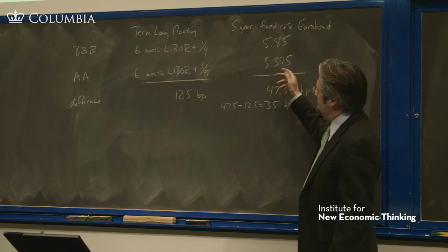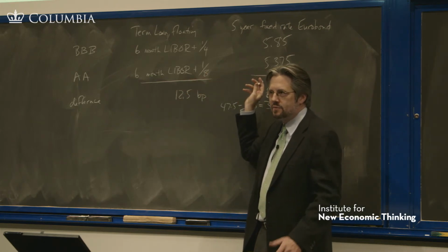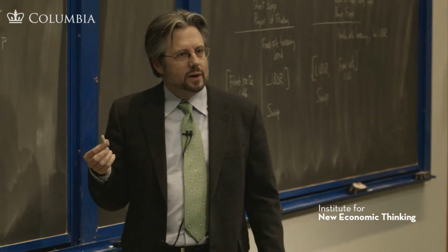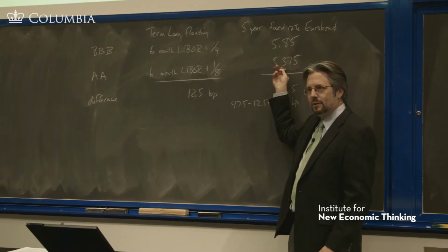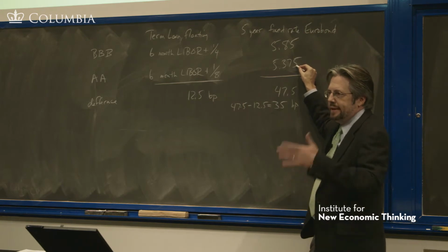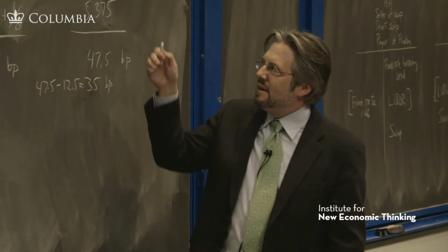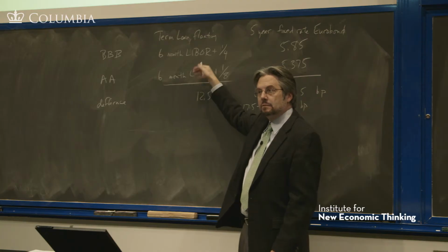What's particularly interesting is you can see, and there's always this analogy to comparative advantage. Remember this from intro economics, where one country has absolute advantage in producing both goods, but the other country has comparative advantage in one. Well, that's sort of what's going on here. You can see that double A has absolute advantage in borrowing, period. It's borrowing at a lower rate than triple B at all maturities, okay? But that difference is a lot bigger in the long-term market than here. It's just tiny here, okay?